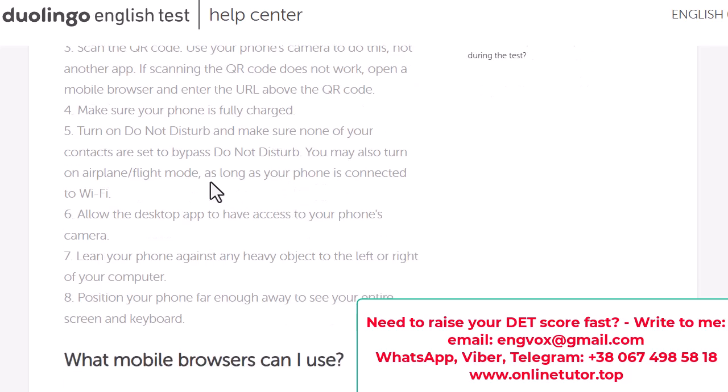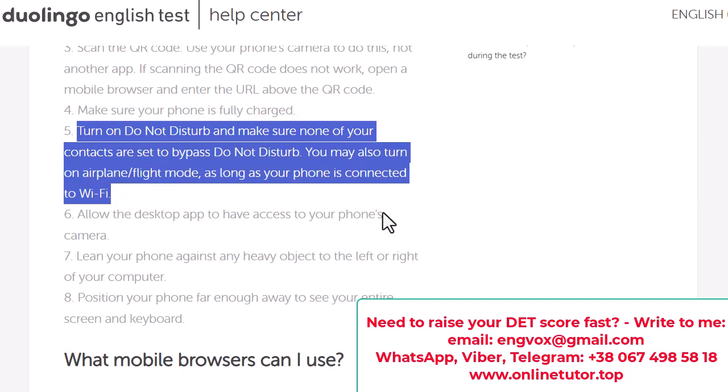Then you will be guided through the whole process. The most important aspect is that you activate Do Not Disturb on your telephone, whether it's Android or iOS. Because if some of your friends or applications push notifications, the test may be interrupted and it will be invalidated, which is not very good.